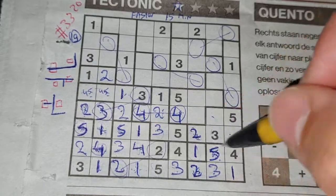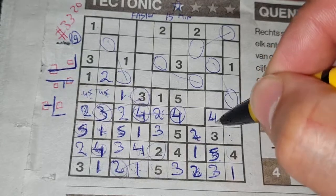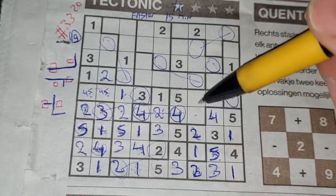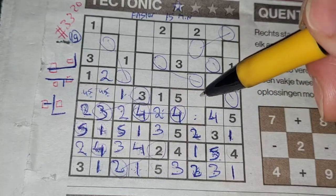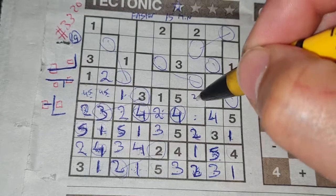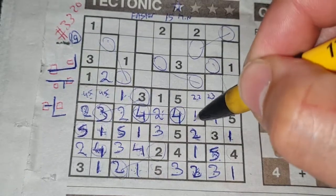2 numbers left in this area for numbers 1 and 4. We see here 4, no 4 there. 4 should be here, and the 1 goes there. This box can be a 2. This box can be a 3. So the 2 and the 3 go as a pair in those 2 boxes. Alright, so 1 digit left in this area for the number 1.